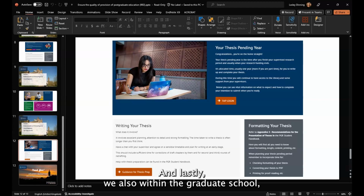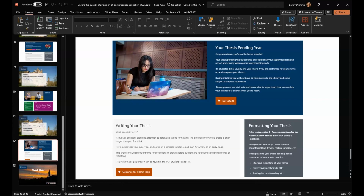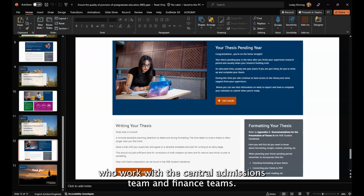And lastly, within the graduate school, we monitor and maintain policies and procedures at the university relating to all aspects of postgraduate research. We ensure that students and the academic community are kept informed of best practice within the sector and the most up-to-date procedures.